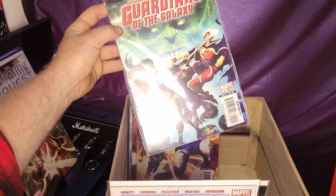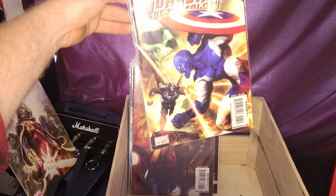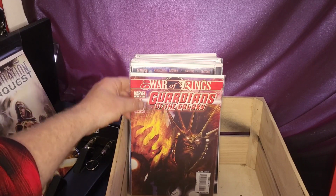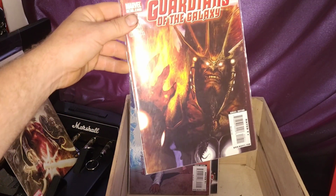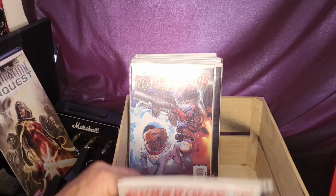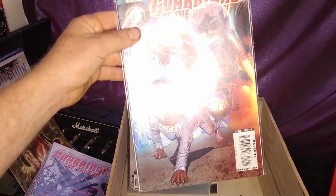Guardians of the Galaxy number 5. All from the same run. There is no longer any keys in this, because this is all just linked into the Secret Wars and then War of the Kings. Number 8. Move that over there. War of the Kings. Number 15.